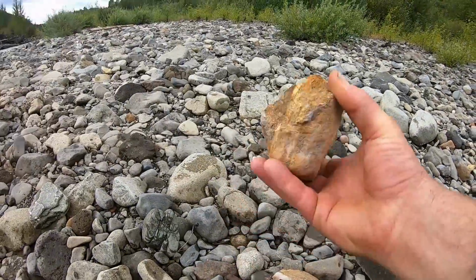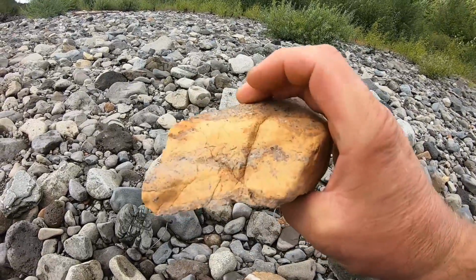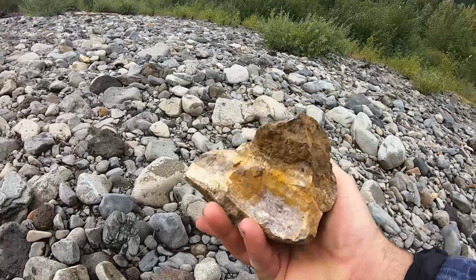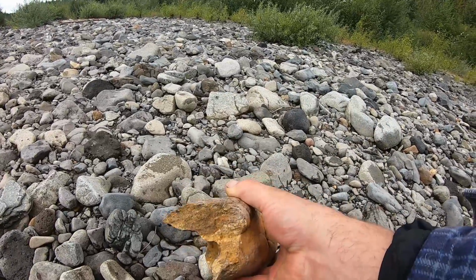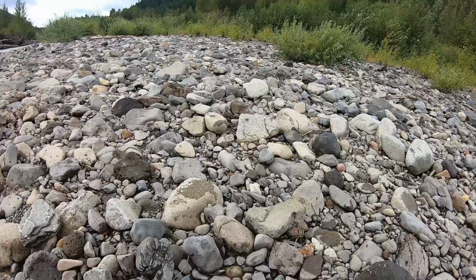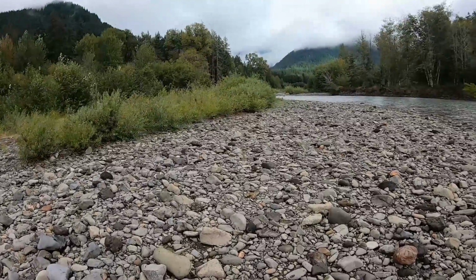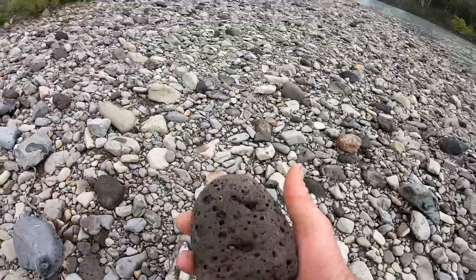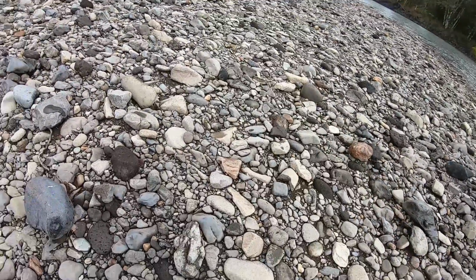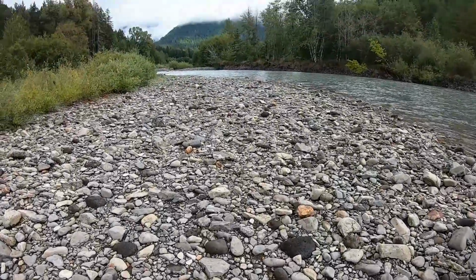Don't normally see this kind of rock around here. It's like a banded, yeah, I don't know. I mean, these all come down from the volcanoes, so no telling what you get. You get the volcanic rock, lots of this around here. Mostly just the grays. Lots of different gray colors.